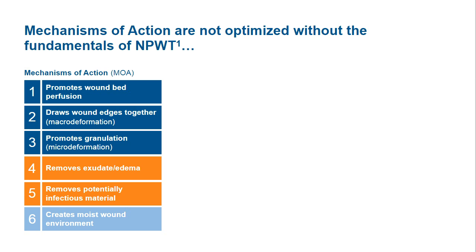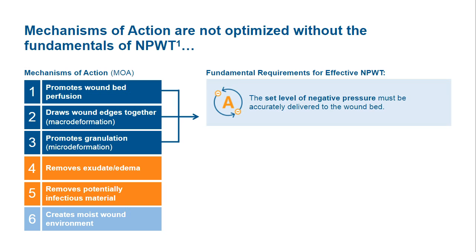However, the design of a negative pressure wound therapy system must follow 3 main fundamentals in order to deliver upon these mechanisms of action. The first fundamental requirement for effective negative pressure wound therapy, which must be delivered by a system, is that the set level of negative pressure must be accurately and consistently delivered to the wound bed. By accurately and consistently delivering the set level of negative pressure to the wound bed, you can ensure that you deliver upon the first 3 mechanisms of action.